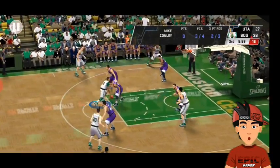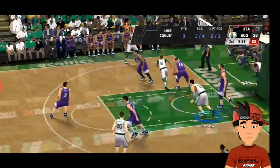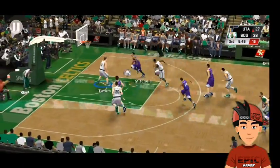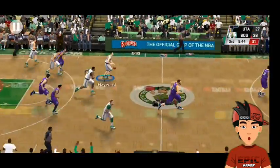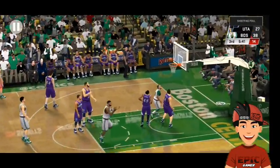Now, here's Walker. Now, Walker. Stolen by Michael Conley. And here they come. Here's Mitchell. And it's blocked. And here we go. Right side to Walker.